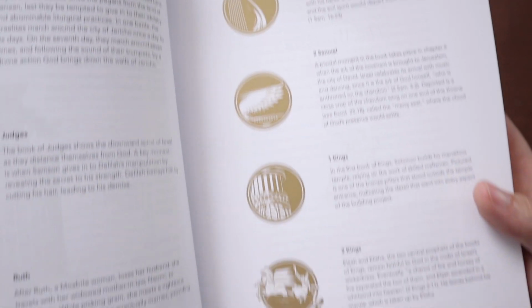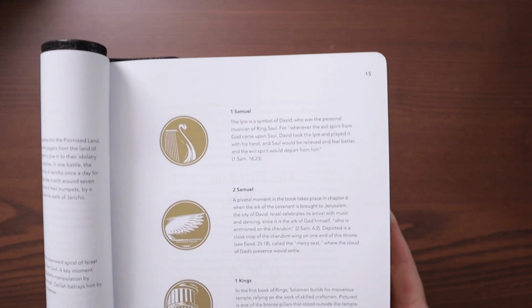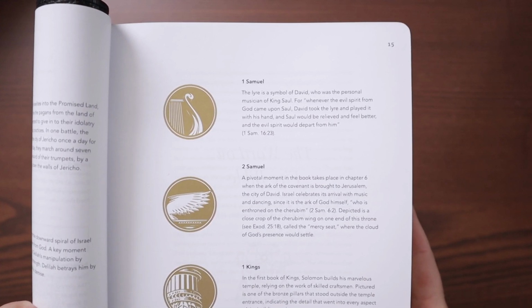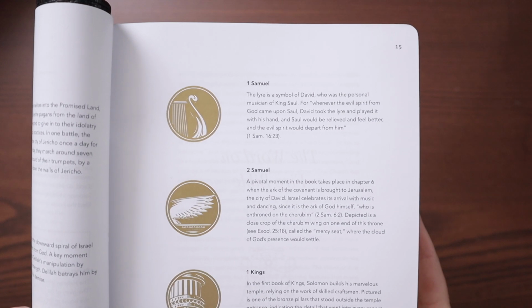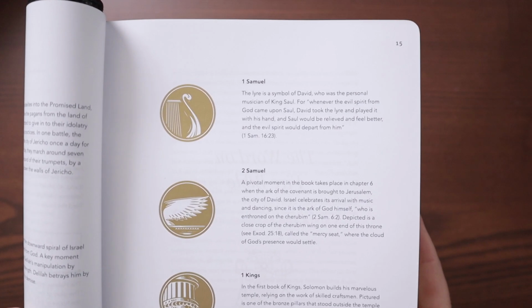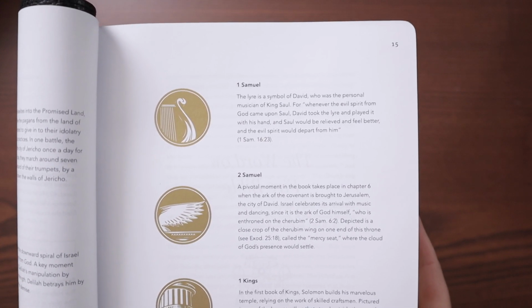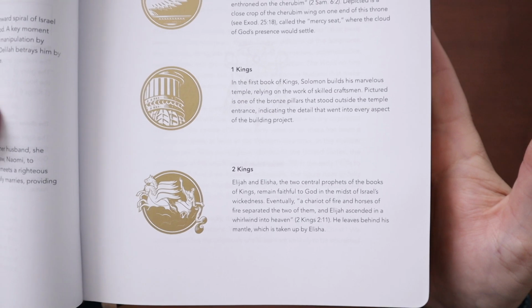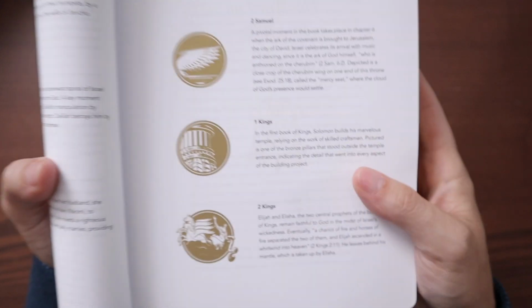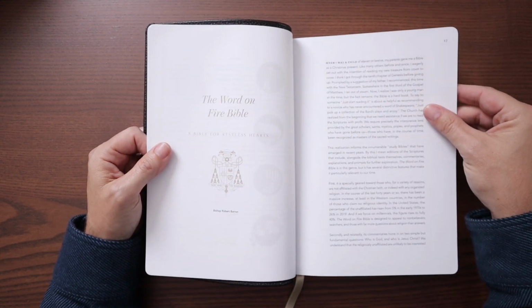1st and 2nd Samuel, 1st and 2nd Kings. Did you know that originally 1st and 2nd Samuel were not two different books? Why are they separated? Does anyone know? It's because when they were transcribing these books, they had to use more than one scroll. So they separated 1st and 2nd Samuel into two. They separated, again, 1st and 2nd Kings into two. But originally, they were one work. Same thing with 1st and 2nd Chronicles. So you get a little bit of Bible trivia there.